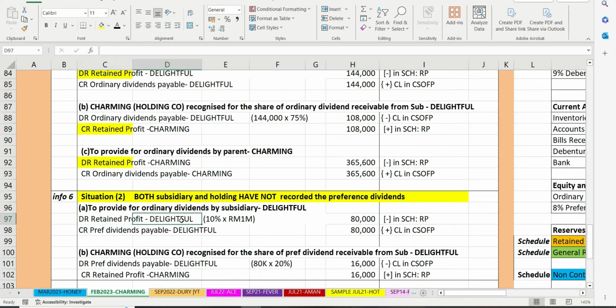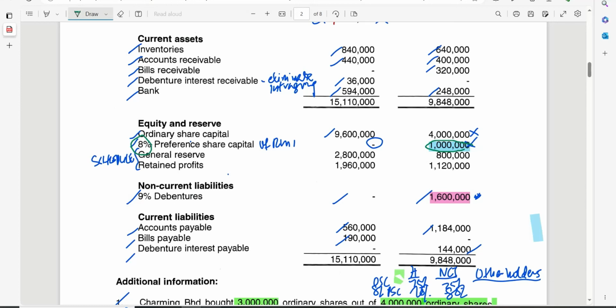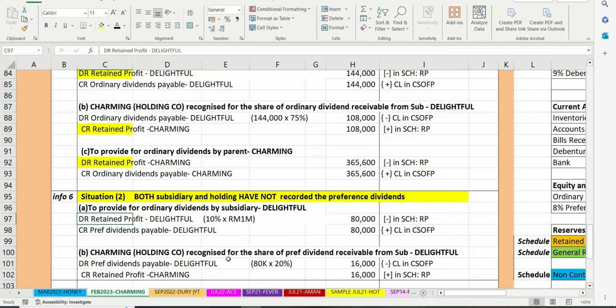That will be debited to the retained profit of the subsidiary. 8% from 1 million, sorry, there's a typo there. Okay, I just corrected it. 8% from 1 million, so it will be 80,000, and that will be credited to preference dividend payable 80,000. So this will appear again in the subsidiary. I just put a different color for the subsidiary.